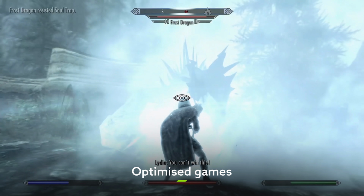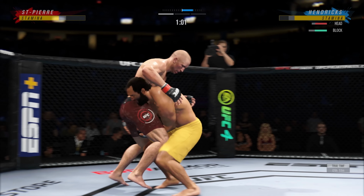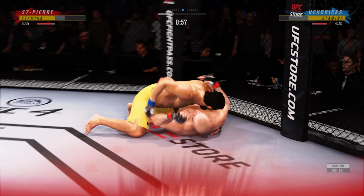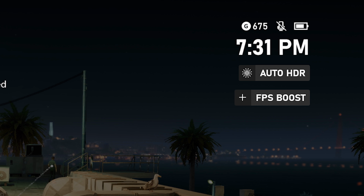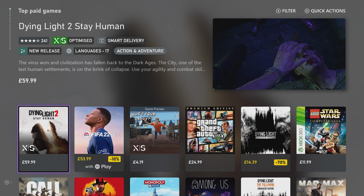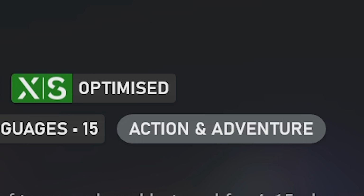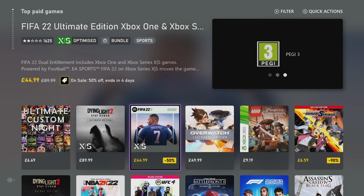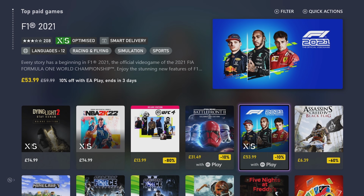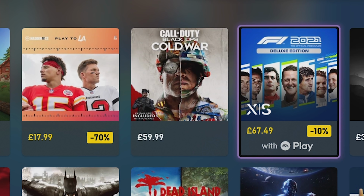A lot of games look better as soon as you boot them up on the Xbox Series S, with FPS Boost jacking up the frame rate on a ton of titles, and Auto HDR helping loads more backwards compatible games to really pop. But to see the very best that the Series S can do, you're going to want to seek out titles that have been optimized specifically for next-gen machines. And it just so happens that the Series S makes doing so unbelievably easy. In the first place, all optimized games come with a handy little Series X and S logo, so you can see at a glance which ones will be tapping into your console's full potential.